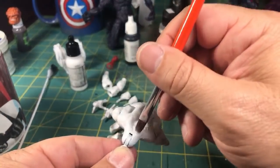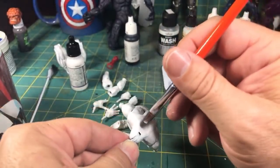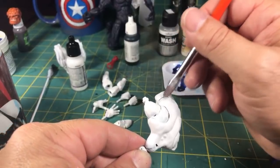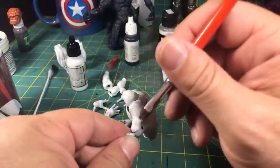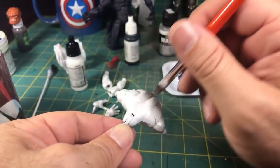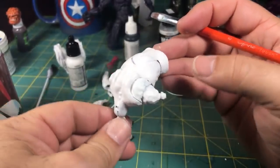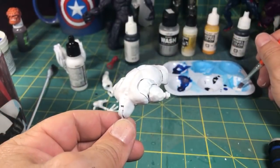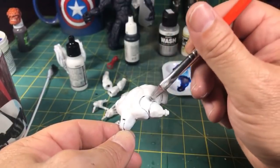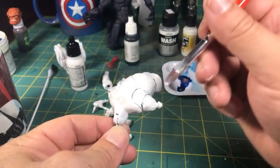Okay, this should be the final coat that this guy gets, unless I go back and sand those areas down, and I may do that. But I'm going to wait until the paint is dried, and then I'll just spot paint. But definitely the hardest thing so far on this figure is that I should not have primered it in white.